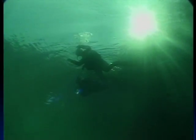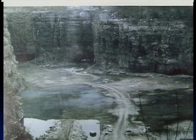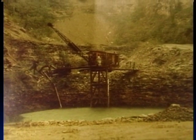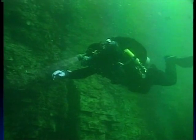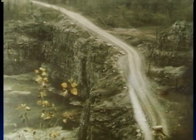Before this quarry became a place for divers, it was a place of work. They began quarrying here in 1891. It started out basically with horses and what looked like a wheelbarrow with a cable attached to it. They almost had diving in mind. They didn't, because we know that for sure. They quit quarrying it because it became very expensive to pump water.